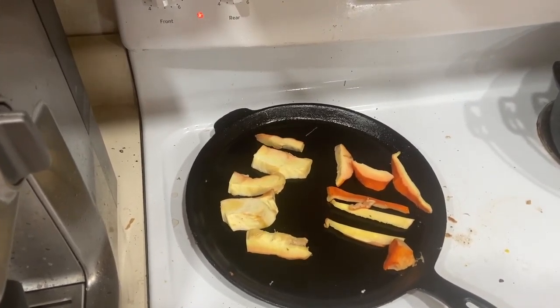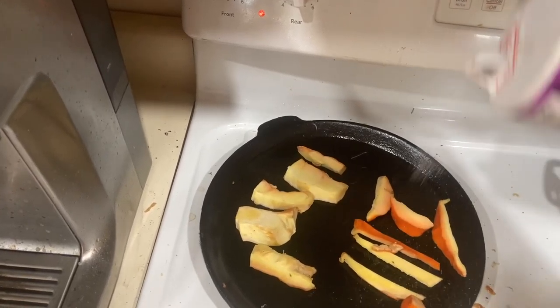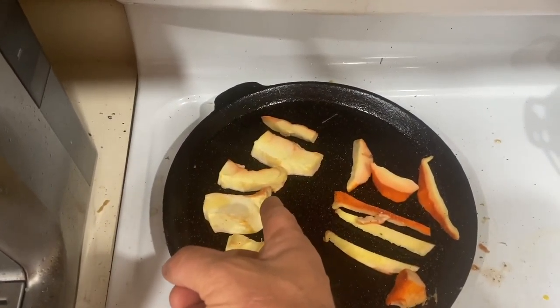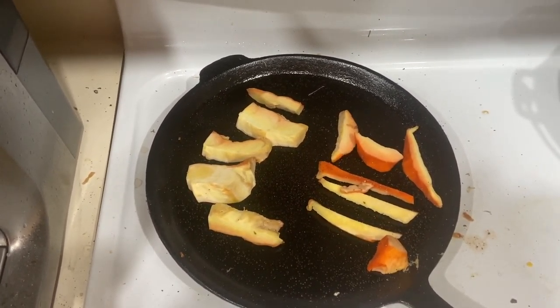So there, we got them on the pan frying up. We'll just salt them, just a little bit of salt for a little flavor. On this side we got the younger, fresher, and this side a little bit older, a little thinner, less watery. Let's see what happens.